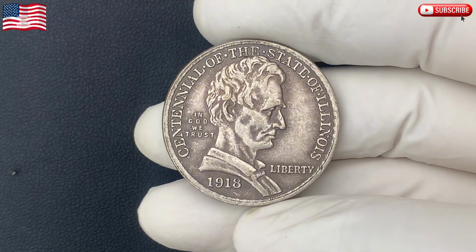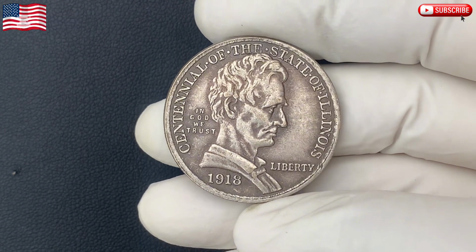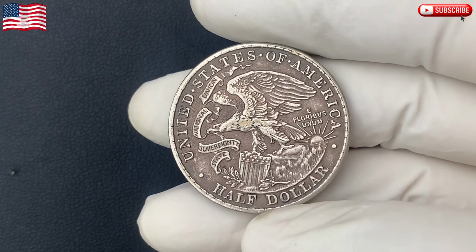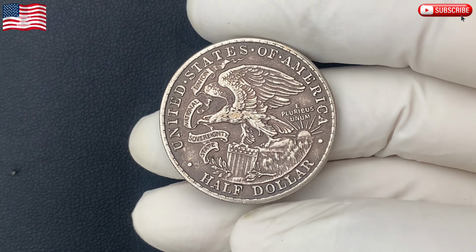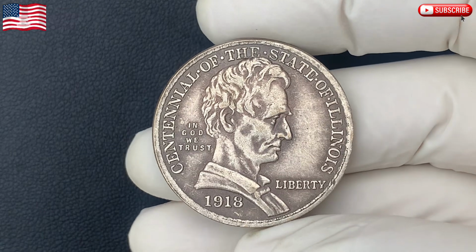In fact, some well-preserved coins, especially those with the S mint mark, can fetch anywhere from $500 to $1,000, depending on their rarity and condition. Error coins or coins with unusual features can drive the price even higher. So, what's the big surprise?